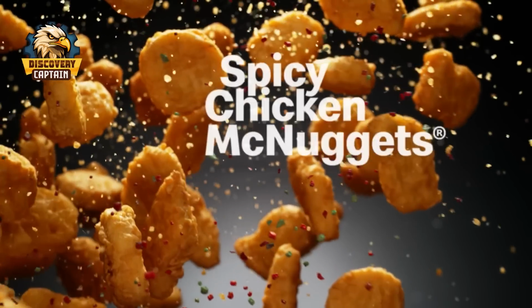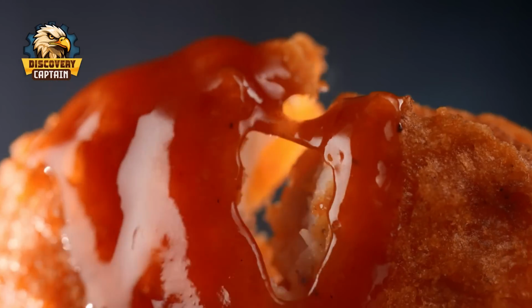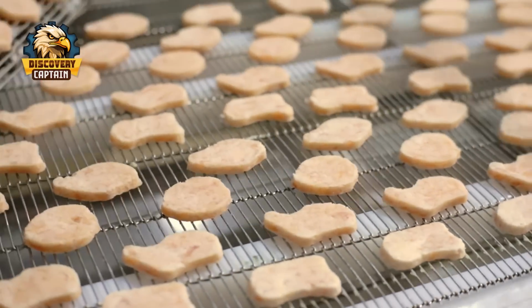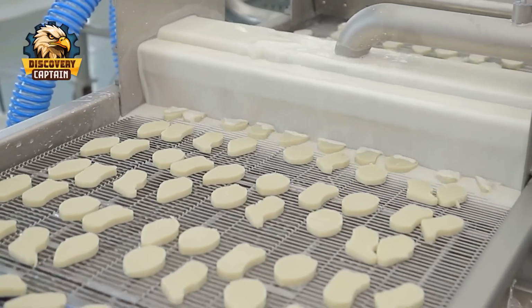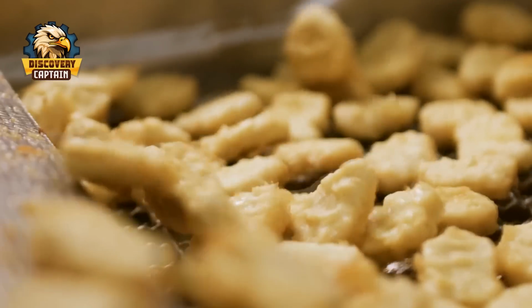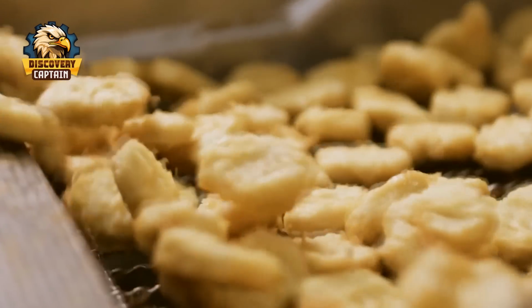Have you ever wondered how these iconic nuggets make their way from the farm to your hands? Today, we embark on a fascinating journey through the production process of McDonald's chicken nuggets, uncovering the secrets behind their creation. Buckle up, because this story is about to get deliciously intriguing.